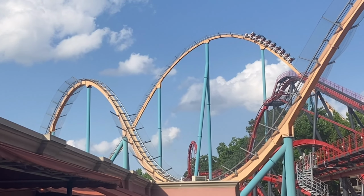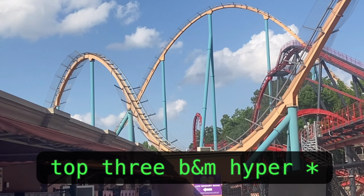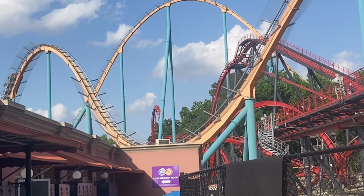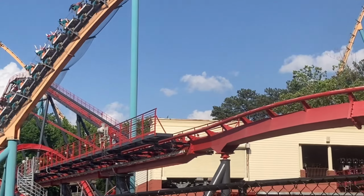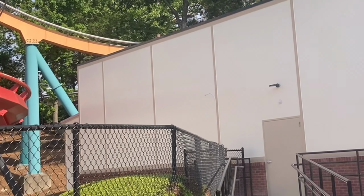Goliath is an amazing B&M hyper. I haven't exactly decided where it's going in my rankings, but it's easily top 3 for sure. Every hill absolutely delivers, the helix is good, and there's only one set of trim brakes. I will say though, the elements don't really have much variety, and on paper the ride is kind of short, but I never got off the ride feeling that way.